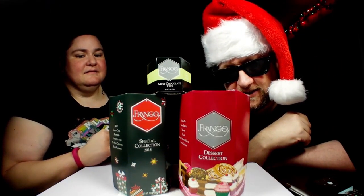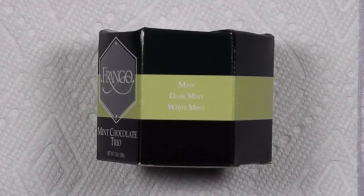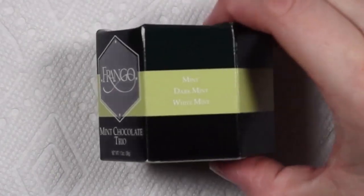So we went to the Macy's, and this is going to be a review of every single variety of Frangos that are available for the 2018 holiday season. Frango Mint Chocolate Trio. It has mint, dark mint, and white mint. Regular mint.